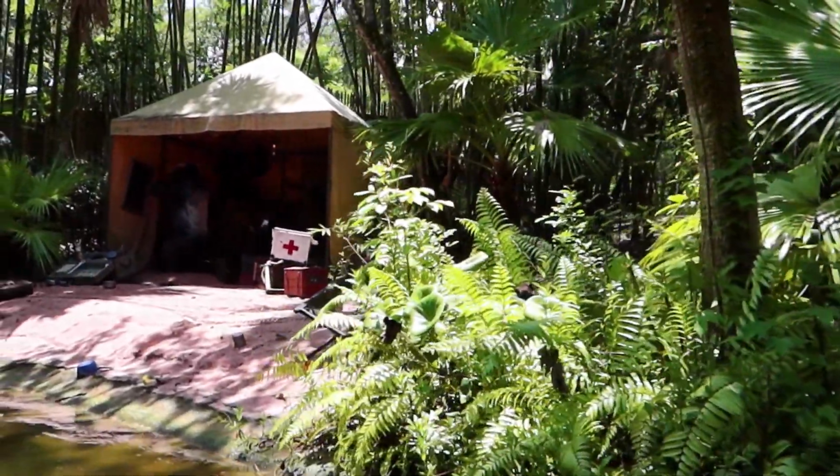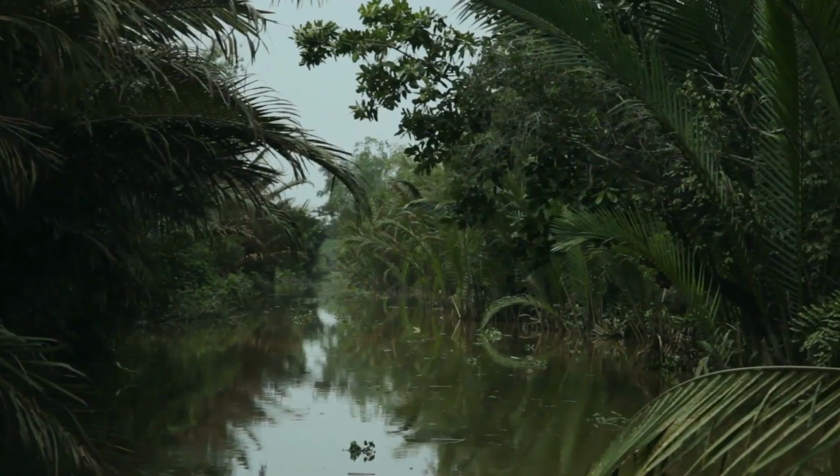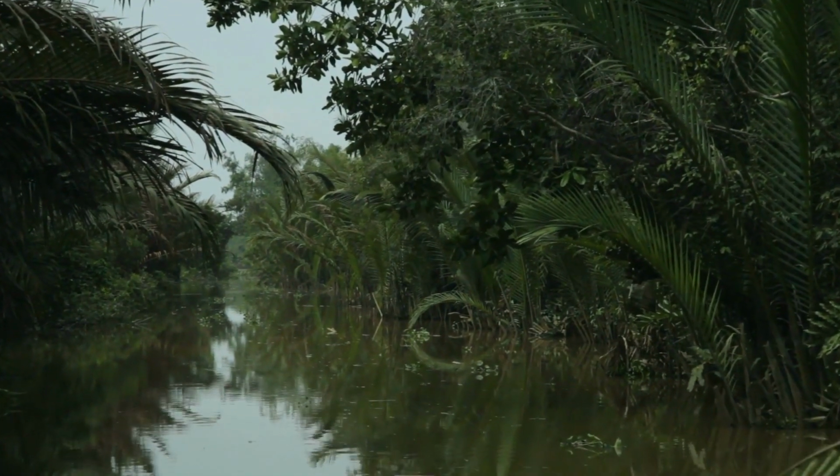While both versions of the attraction feature segments dedicated to the Congo River, the Nile River, and the Mekong River, the fourth river is different depending on the park. Disneyland takes guests through the Irrawaddy River of Myanmar, and the Disney World version brings guests to the Amazon River.